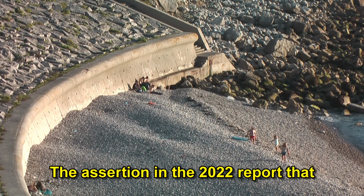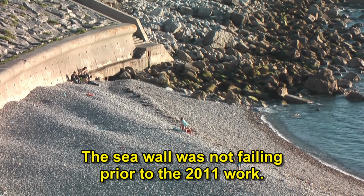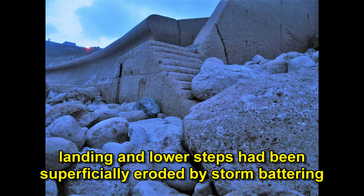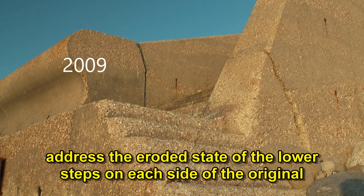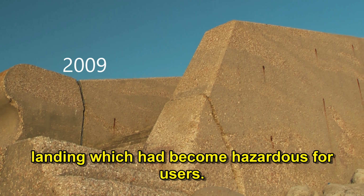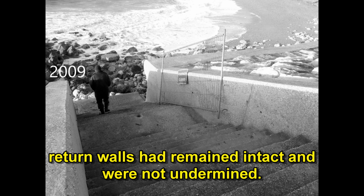The assertion in the 2022 report that the seawall was failing prior to the augmentation works of 2011 is not correct. The seawall was not failing prior to the 2011 work. The original base landing and lower steps had been superficially eroded by storm battering, which did not compromise structural integrity. The 2011 work was designed to address the eroded state of the lower steps on each side of the original landing, which had become hazardous for users. The main steps, the parapet and the return walls had remained intact and were not undermined.